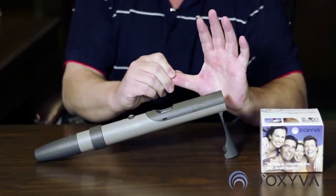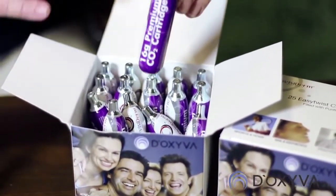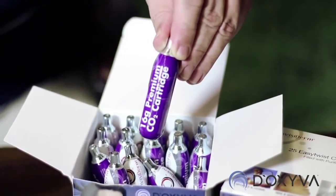After you're through with an application, I usually tell people to feel their thumb. It feels so soft. These are food grade CO2 cartridges. They're not like the ones you have in BB guns or pellet guns. Those have metals in them. You don't want to put that in your body. You need a clean product.